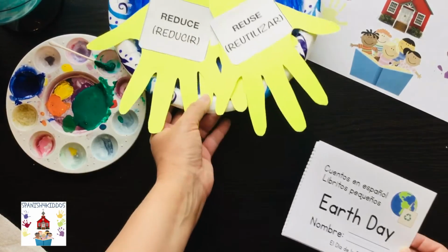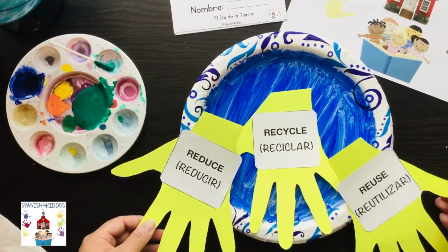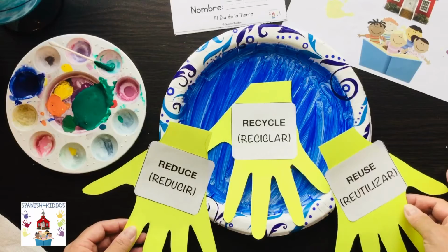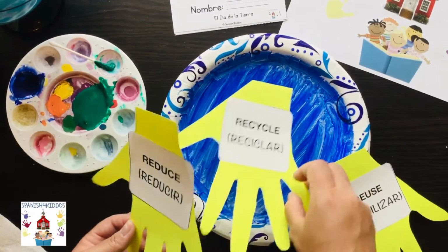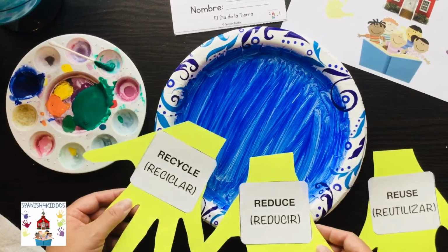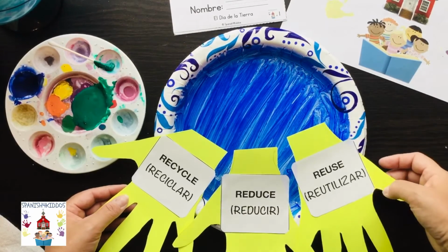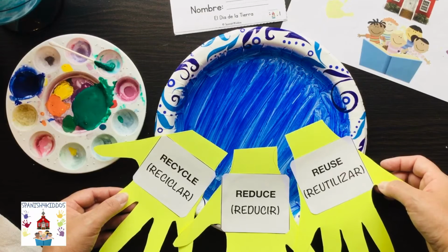With this activity, we're going to do another hands-on activity. As you can see, I do have some hands here. But what are some things that you can do to help the earth? Some of the things that you might often hear are the triple R's, RRR. What does that mean? It means recycle, reduce, and reuse. So reciclar, reducir, y reutilizar.